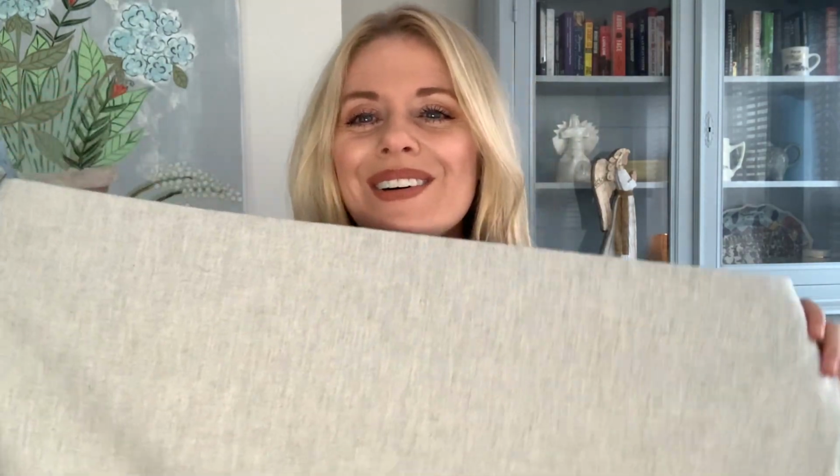I can't wait. This was so inexpensive. I think it was $3 a yard, and I bought the end of bolt, and so you know that gives an additional discount. So even the woman cutting the fabric seemed happy for me and excited because I was so pumped about it. So this I think is gonna be so beautiful, really, really pretty.